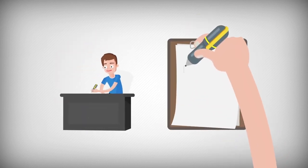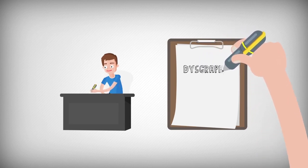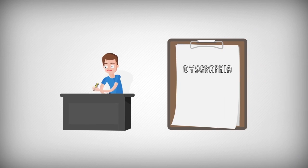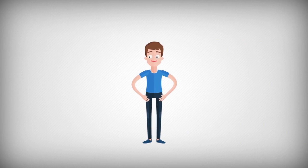It's important that a student with dysgraphia doesn't get marked down with low grades because his or her writing isn't neat, spelled correctly, or written as fast as other non-dysgraphic classmates. Students with dysgraphia should have other ways for their knowledge, thinking, and ability to be recognized.